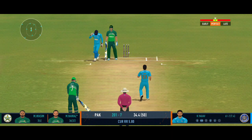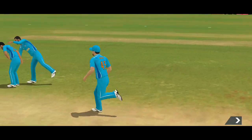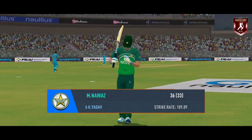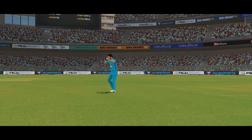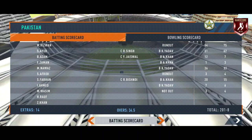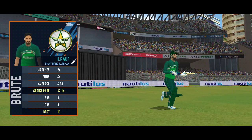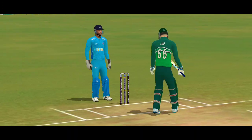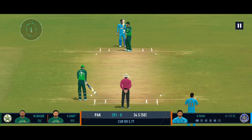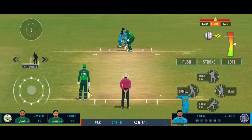Bowled him, brilliant from the bowler. Fielding side is ecstatic after that breakthrough. Looks frustrated as he takes a long walk back to the pavilion. Impressed by the field sets, the captain is making the batsman play false shots.